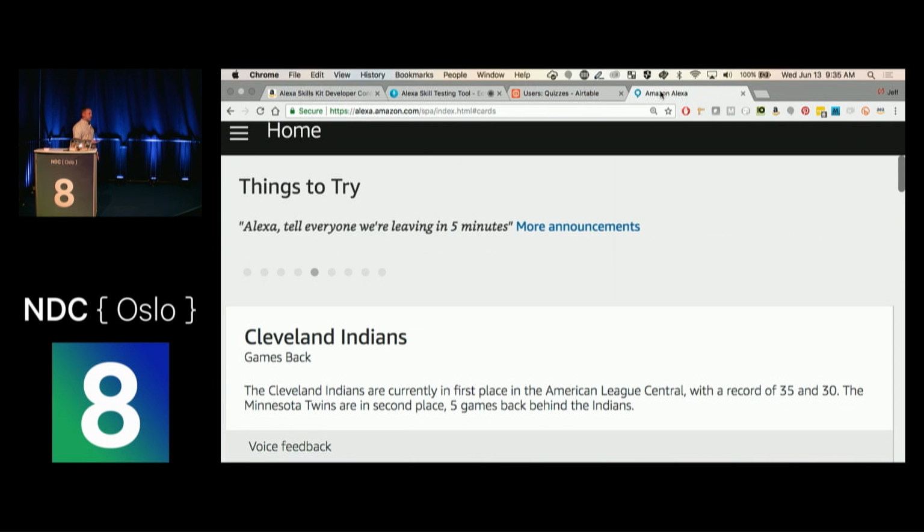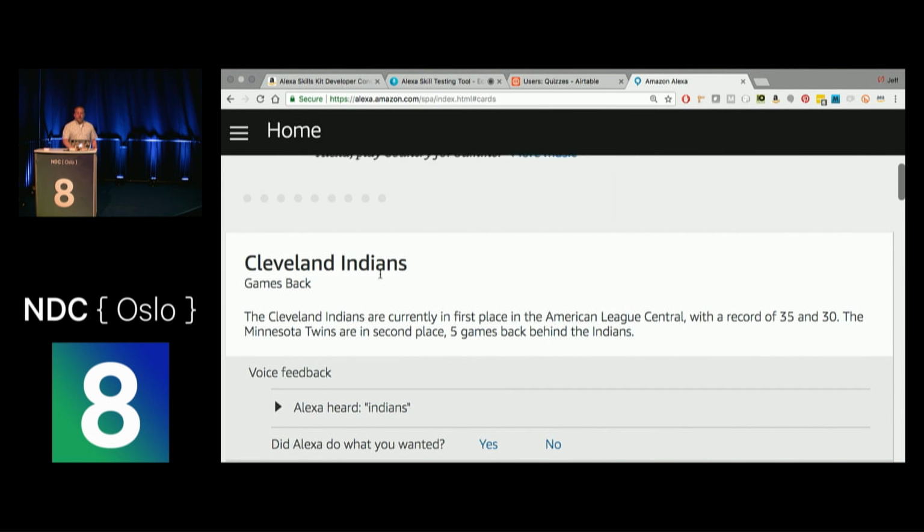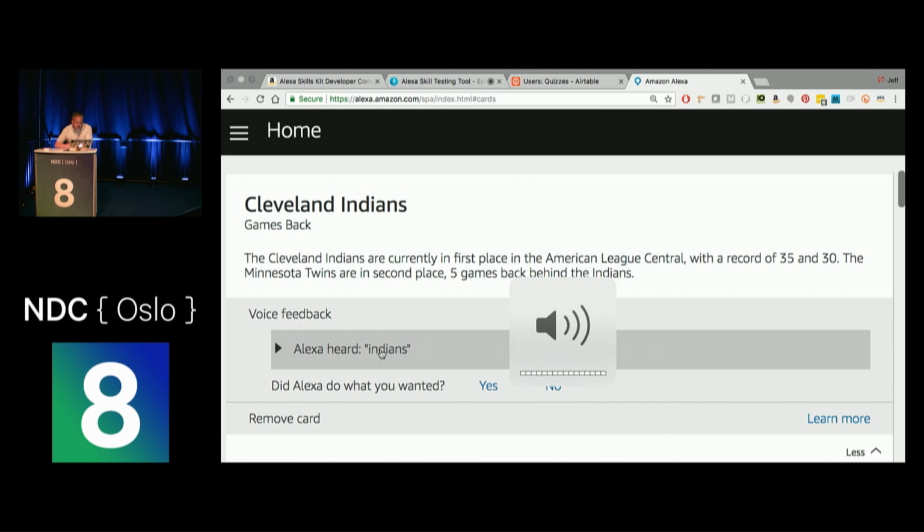Anyone that has an Alexa device has the Amazon Alexa app. And in the app, there's this concept called cards. I could write visual information to the app. This is the app running in my browser, but it's the same app that I would run on my phone. And you can see here that I asked it about the Cleveland Indians earlier. And you can see that it's showing me exactly what it said. It even shows me what it heard me say. And I'll turn my volume up a little bit, but I don't think it's coming through the speakers.